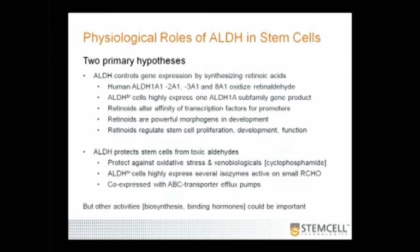That's been found in human umbilical cord cells. 1A1 has also been found expressed in human bone marrow ALDH bright cells. And 3A1 has been found now in human breast cancer tumors that have a very high aggressiveness. In other species, 1A1 has also been found to be expressed, for example, in mouse pancreatic ALDH bright cells. 1A1 is the product expressed. So there seems to be something about being able to oxidize retinaldehyde that's important in these cells, and only one of them so far has been detected.